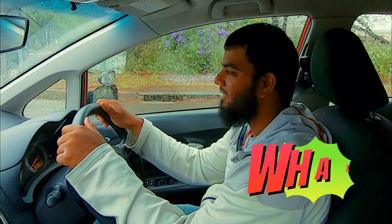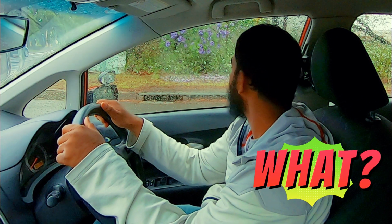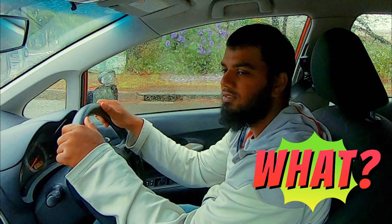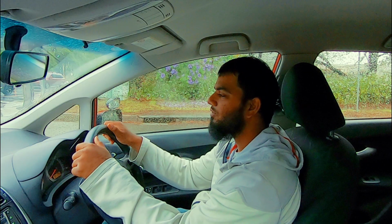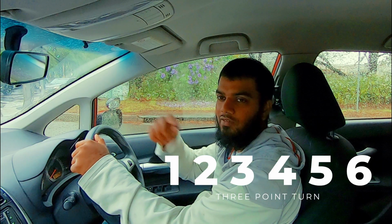I didn't know about the head checks. Well, maybe I thought just one over there and then check the mirrors. I got to improve. I have to do more head checks. Here, 3-pointer, you have to check 6 times. So 1, 2, 3, 4, 5, 6. And to the left like this.